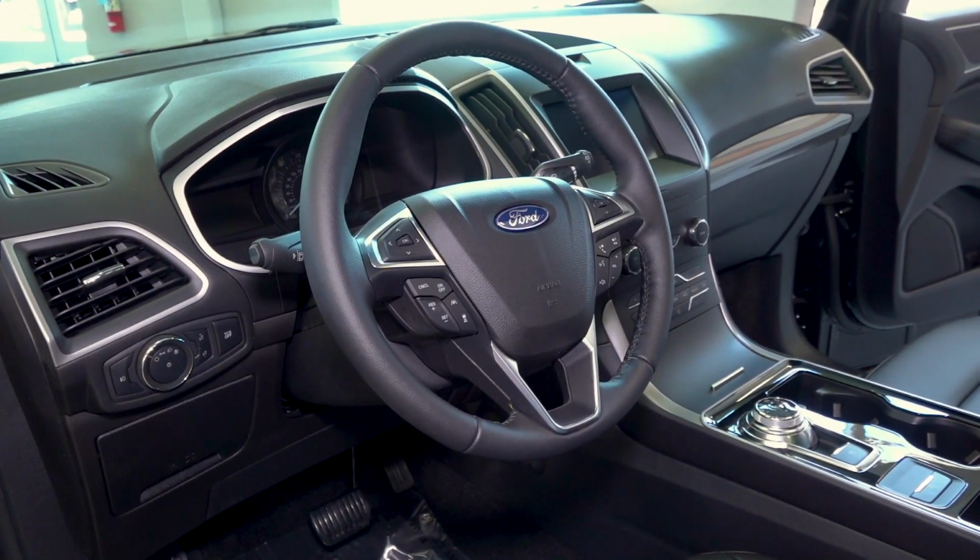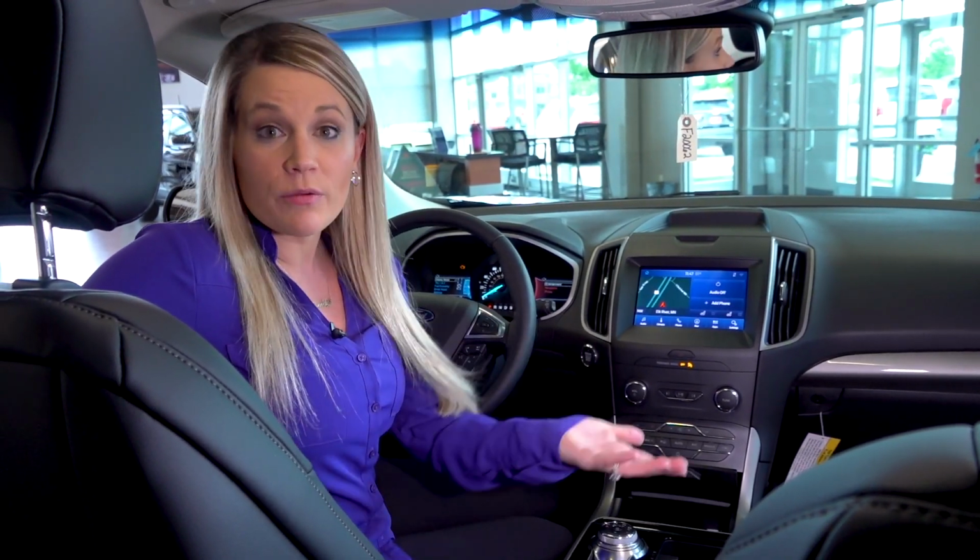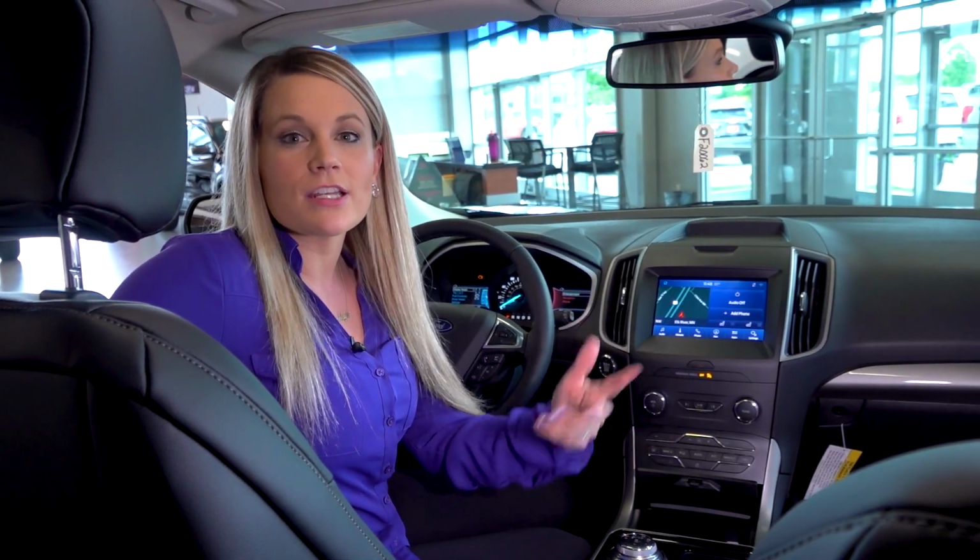So here we are on the inside of the 2020 Ford Edge. We are in the SEL, so middle of the trim level, which is our most popular here at Cornerstone. So I'm gonna go over some of the upgrades the SEL has, and then if you are looking for anything else, we'll be able to touch on that shortly.